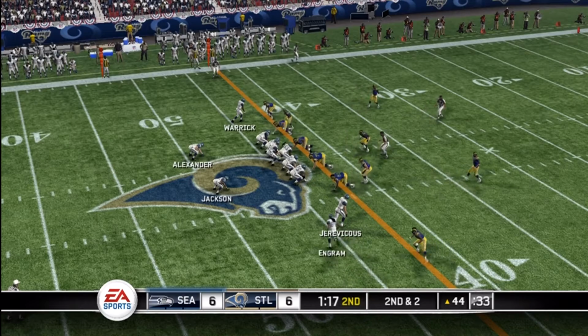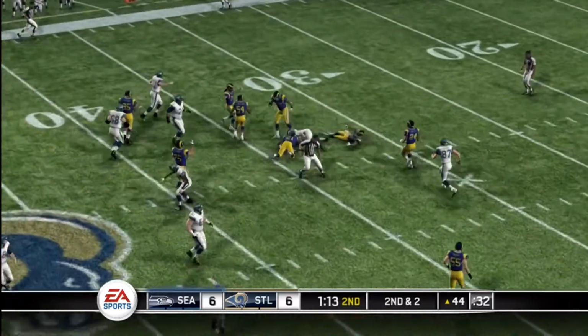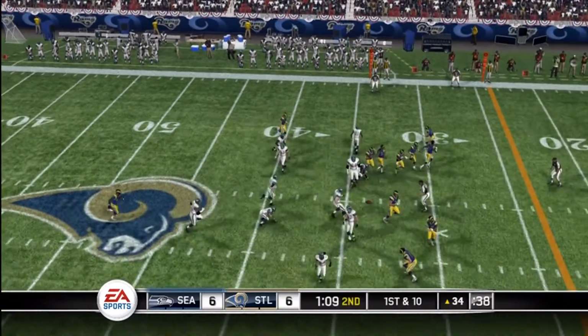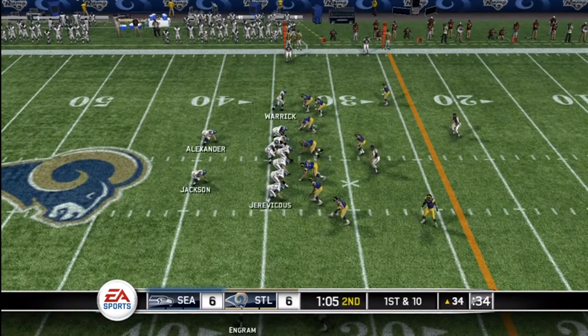Ingram, the man in motion from right to left. Takes the snap. Hasselbeck, another completion to Ingram, and now he battles his way towards the 32-yard line, and yet another 1st down. Hasselbeck, another no huddle.